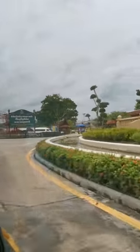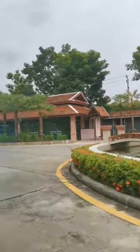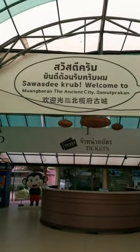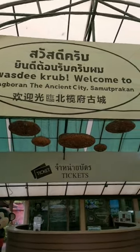So let's go back to the memory lane of the ancient city. And here is the guardian angel. Sawadee krab, welcome to Muang Boran, the ancient city, Samut Prakan. So that's it, we're here now at the ancient city in Samut Prakan, outside Bangkok.